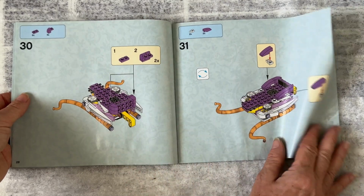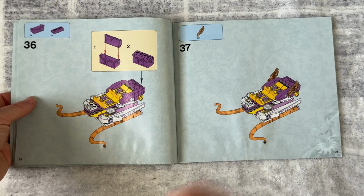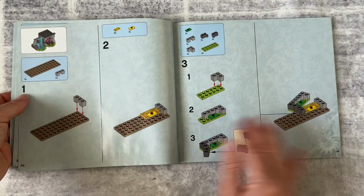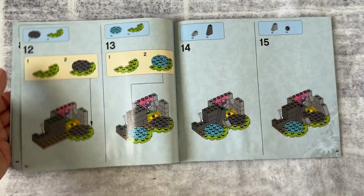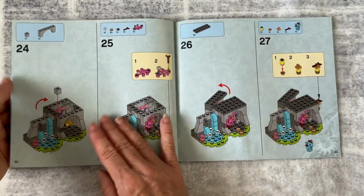In the set, you'll also get a mystical windmill complete with turning sails and a hidden cozy cave where the elves can relax and search for the wind key to unlock the secrets of the skies. And don't forget, there's even Miku, the baby dragon, to add an extra layer of magic to the adventure.